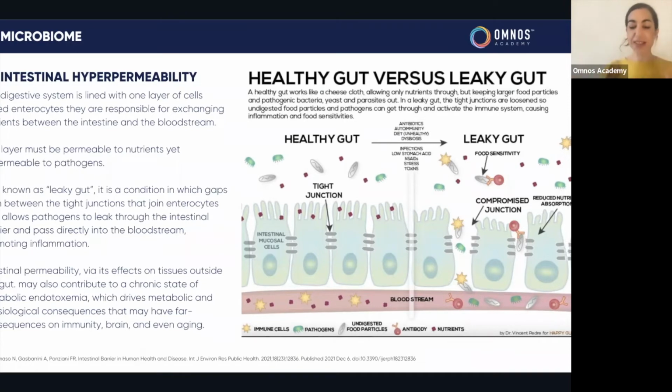So the digestive system, it's layered with one coat of cells, and those cells are called enterocytes, and they are very, very tied together. So they allow the exchange of nutrients with the blood circulation, but no pathogen shall pass that barrier. So we need a breach, an opening, a gap in those tight junctions, as you can see here, to make all this undigested food and particles and LPS start flowing into your bloodstream. And your immune system will recognize that as an invader, as a pathogen, and start an inflammatory response.